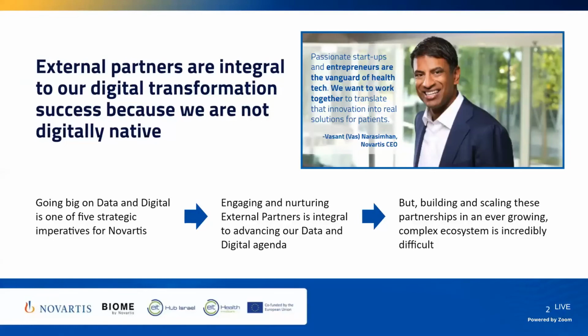So I want to tell you a bit of the rationale and the organization that I am heading. I haven't introduced myself. My name is Tal Vardi. I lead the Central Eastern European biome for Novartis. Biome is the Novartis innovation arm. And as you can see here on the slide, the person here on the right is Vas, who is the CEO of Novartis, Global Novartis.